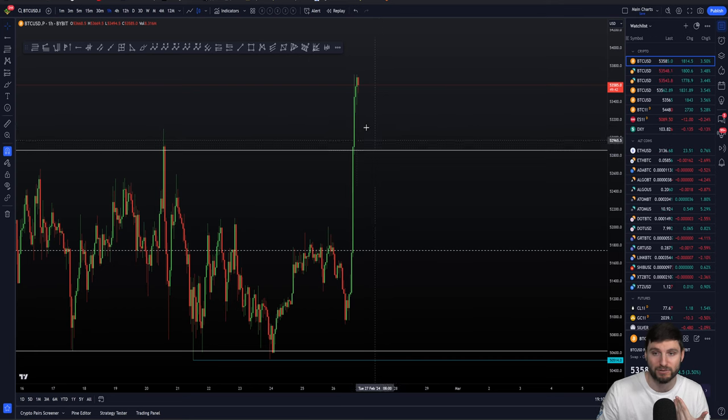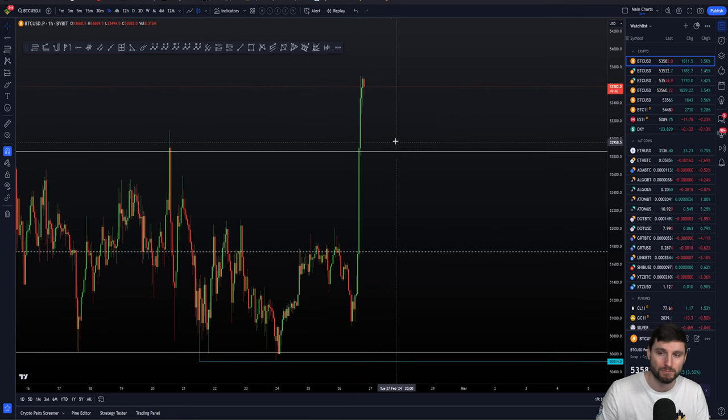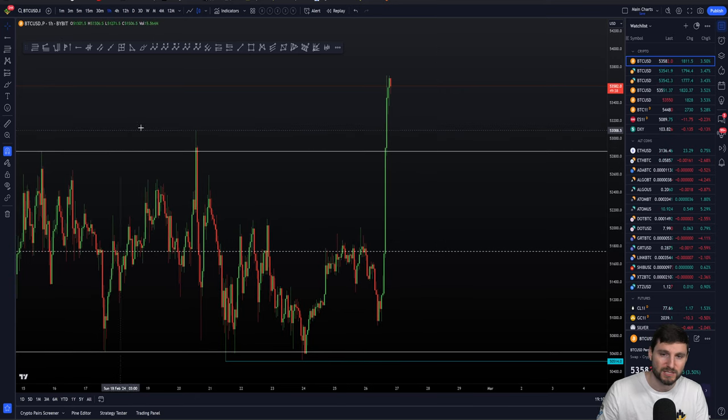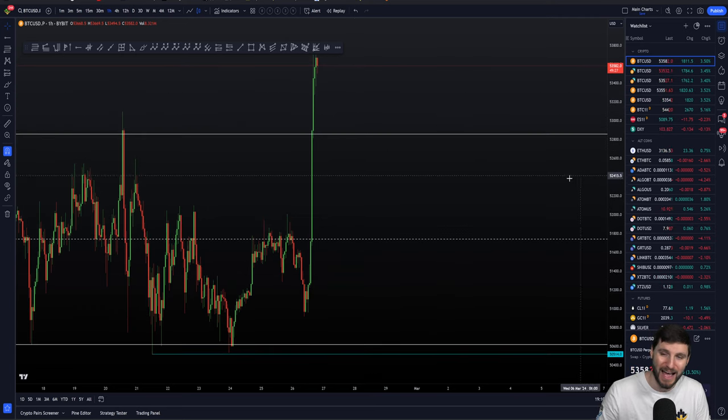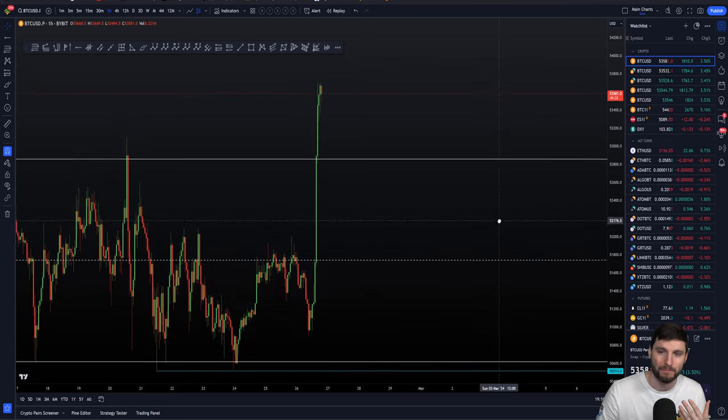We could get a pullback for a retest, but we would want to see this support now hold. So resistance flip to support. If we come down and get acceptance, that is much more bearish and we've got to react to that data if and when it comes. But for now, with the data that I have in front of me, I have got that bullish bias.